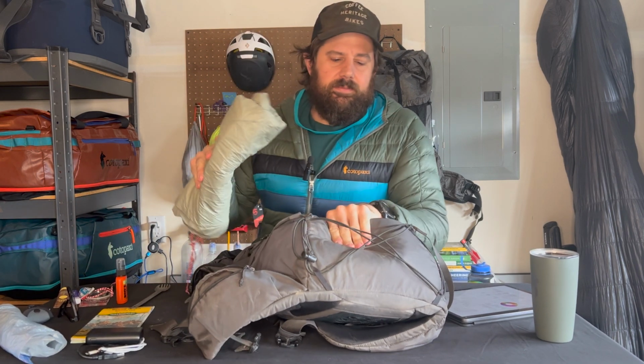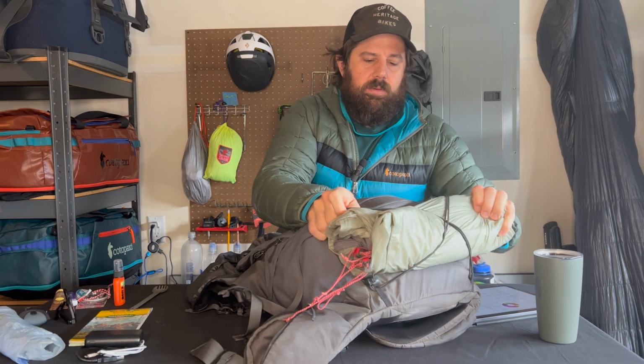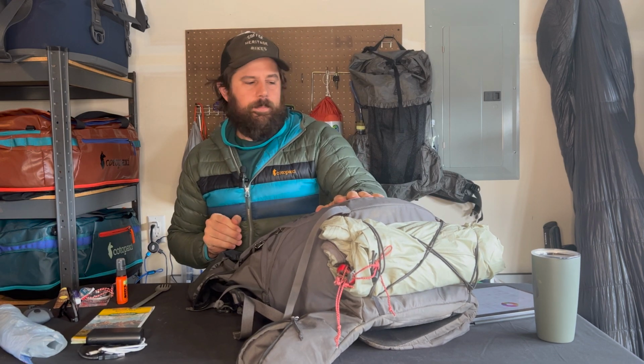I've got this sort of elastic spot on the bottom of my bag, and I would throw it underneath there if it was wet, which it usually wasn't. I'd make sure I didn't drop it or set it down on anything to tear it up. But if it was wet, I'd put it underneath there and let it dry out a little bit. Otherwise, I might just stuff it in here or put it in something and put it down there.